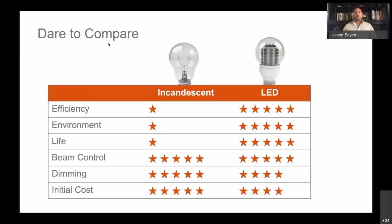So talking about light bulbs, everybody's familiar with the incandescent bulb. I think there's very limited on what you can purchase in the incandescent world these days. They're very inefficient. They're not environmentally friendly. Their lifespan is very limited. However, they do dim well. Their cost is pretty inexpensive. Their beam control and spread is really good.